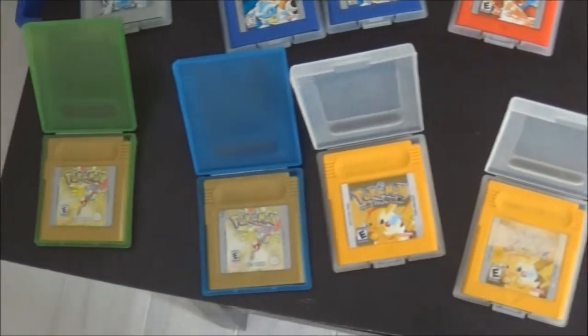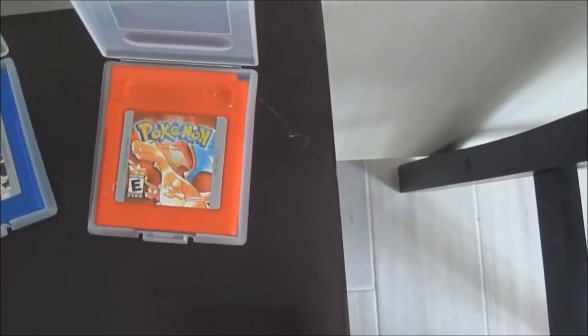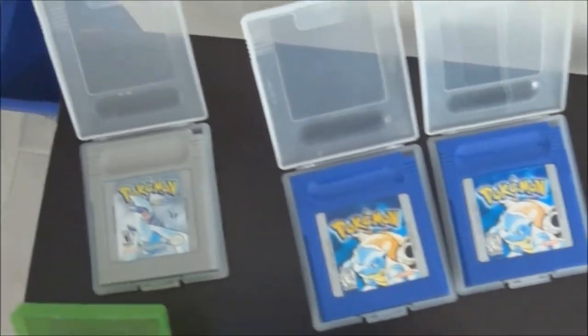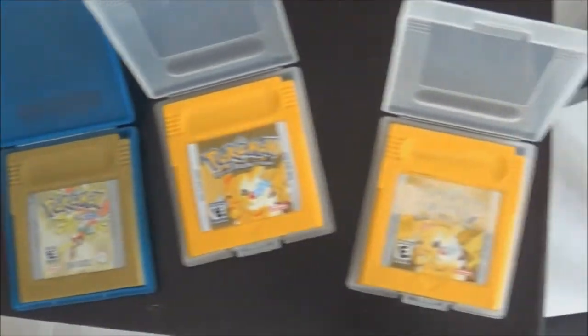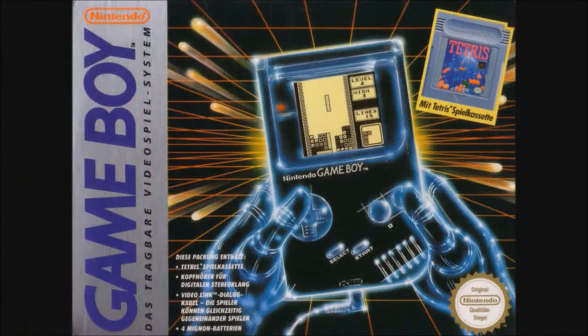My Pokemon games, I don't know why I keep these ones in the case, I just do. Pokemon Red, my original one. Pokemon Blue, one of them is my original. Pokemon Silver, Pokemon Gold, and 2 Pokemon Yellow Pikachu editions.